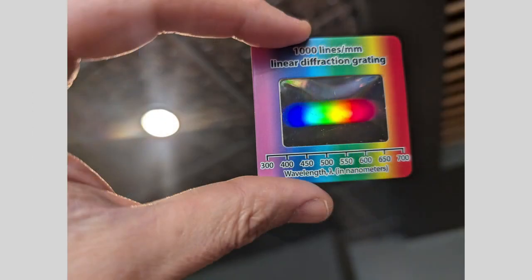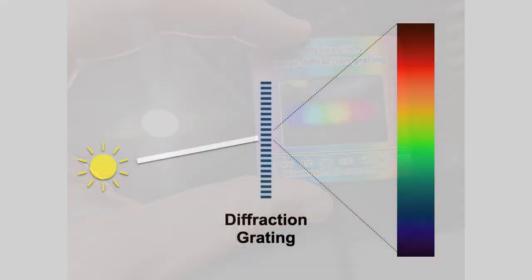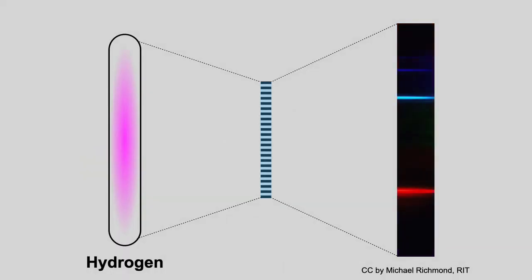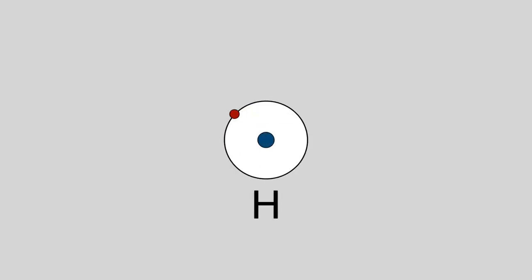A diffraction grating provides a similar effect using hundreds of microscopic slits. They're better than prisms for precise laboratory experiments. If you send hydrogen light through a diffraction grating, instead of a rainbow, what comes out is a few lines. That's weird. How come? Well, the tube is filled with hydrogen atoms, with electrons whizzing by due to the current.